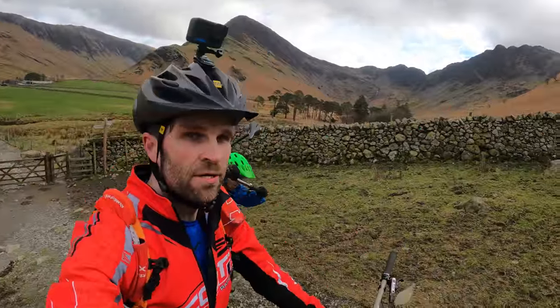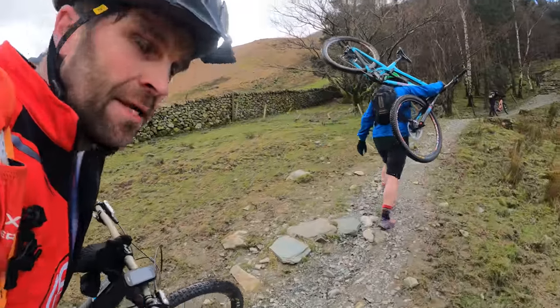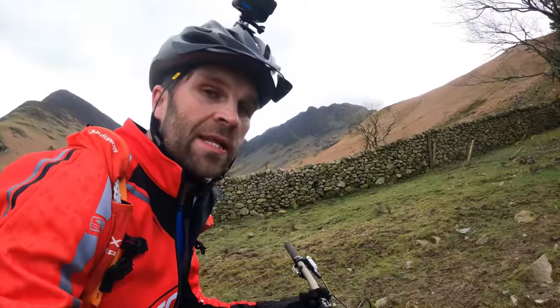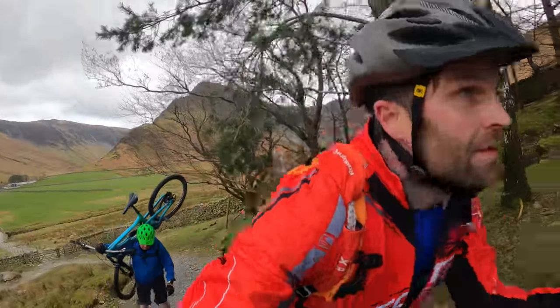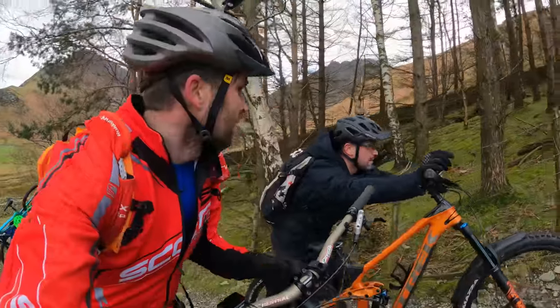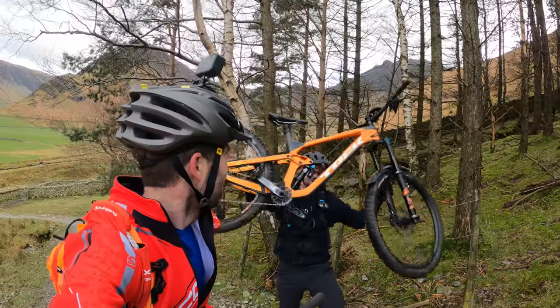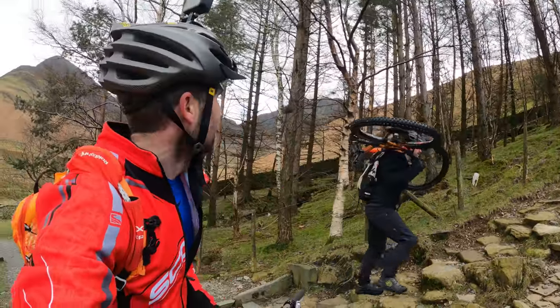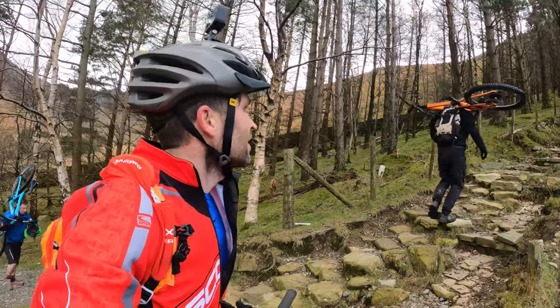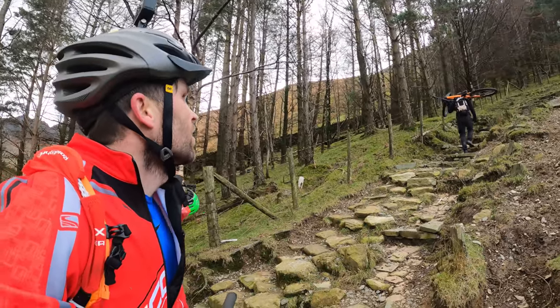So it's a case of pushing or carrying. He's got bigger legs than me, so it's easier for him to just carry it, whereas my little skinny legs struggle. I can run though. All good. He's on for carrying now. I don't think I can do that. Put your bike above your head? Well, the fact that my legs are like two matchsticks, trying to carry like, I don't know, an extra 30 kilos, I just don't do it. They just won't work.